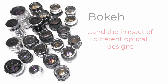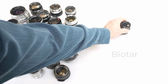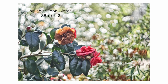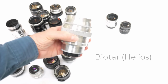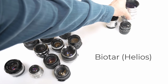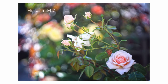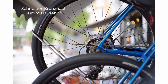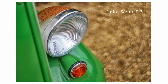The Biotar design is a good place to start, famous for its swirly but reasonably smooth bokeh. This is an early Carl Zeiss Jena Biotar, 58 f2. As I'm sure you know, the USSR's Helios 40 and 44 series lenses adopted the Biotar design and produced similar swirly bokeh. And there are other lenses that will produce swirly bokeh, sometimes known as the Petzval effect, after Joseph Petzval, who designed a portrait lens in 1840.